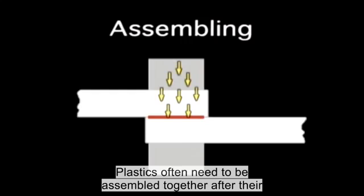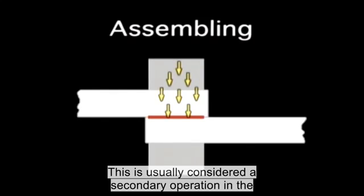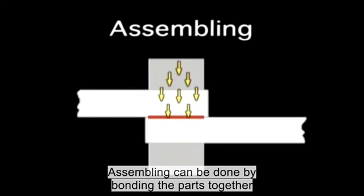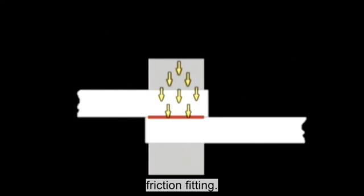Plastics often need to be assembled together after their initial manufacturing. This is usually considered a secondary operation in the manufacturing process. Assembling can be done by bonding the parts together through adhesion, cohesion, mechanical fastening, or friction fitting.